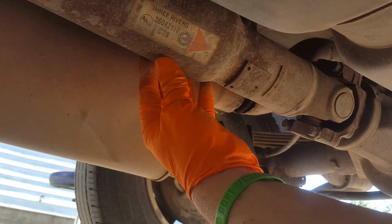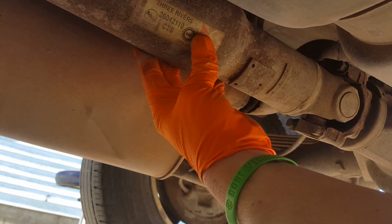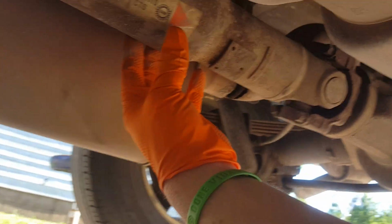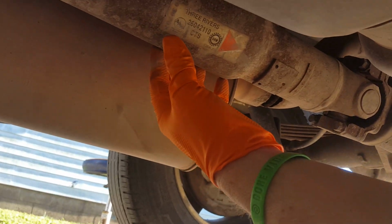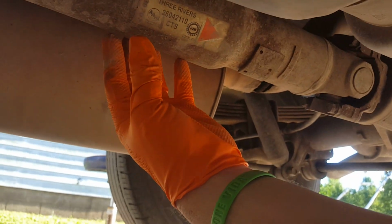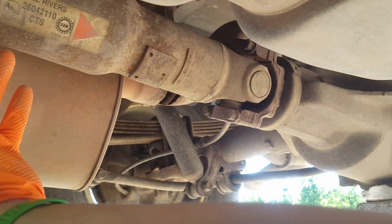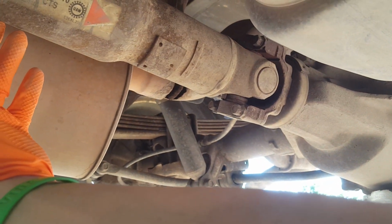3 Rivers. I don't know what that means. It says UAW on it, so it's probably the original. But I think this is a 1-piece drive shaft. I'm not going to move around and look. But anyway, he said he thought it needed U-joints, and I think he's right, because you put it in gear and it goes clang, and then it's going.